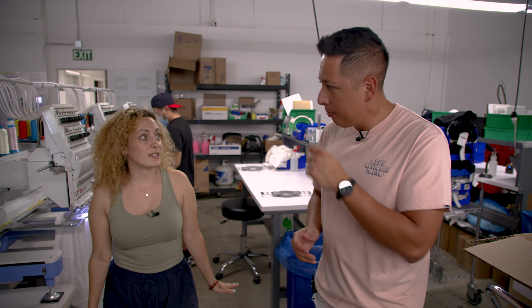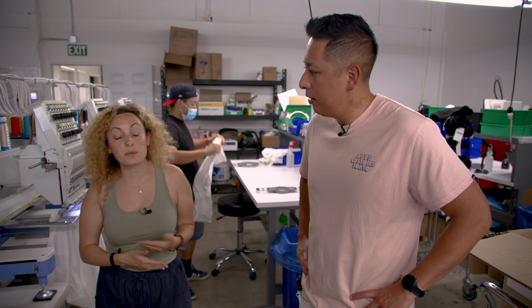I always recommend sampling. It's the best way to really get your hands on the garment before your customer does. So you can see exactly what it's going to look like, you know the quality that you're going to be sending out. And if you need to make adjustments, that's the perfect time to do it.